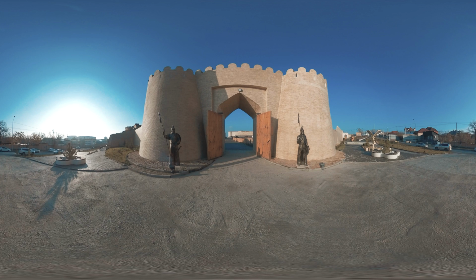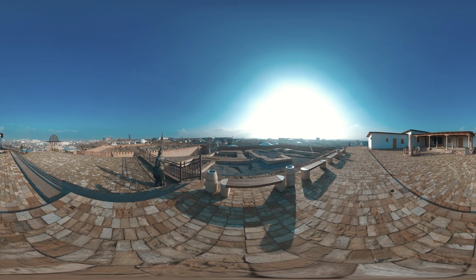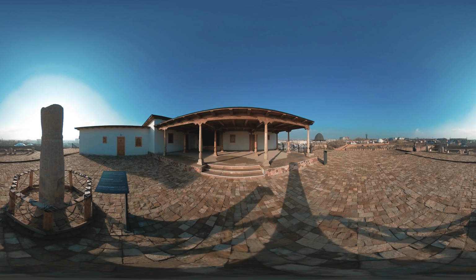This is what the 14-meter-high southern gate that led to Tashkent looked like. The same gate met travelers from Sairam and caravans of the Great Silk Road. Today, some of these objects have been restored. Some have been turned into museums, preserving the rich history of the ancient city.